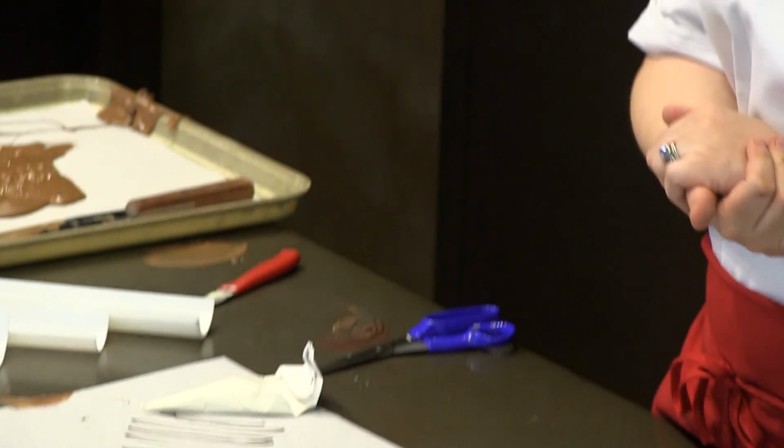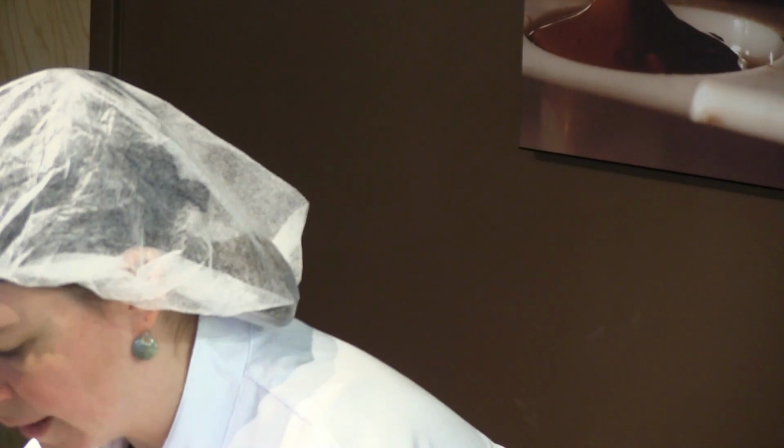Another cool way to make petals is actually taking a balloon. If you want to make tulips, blow up a little balloon and dip it in your chocolate, and then you don't have to pop the balloon. It'll set up and you can peel the chocolate off, and you've got big nice petals for tulips. So you could do that if you wanted to as well.